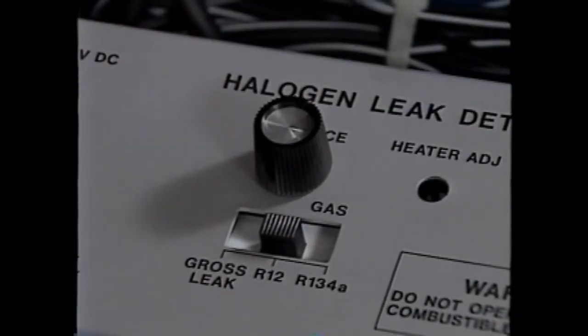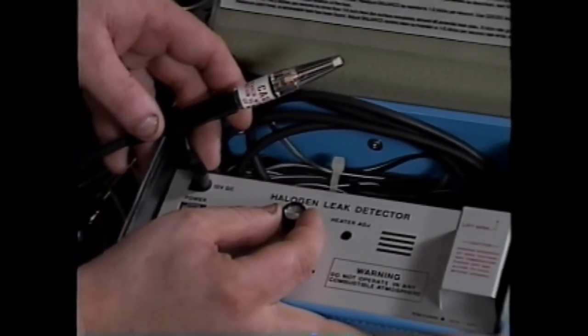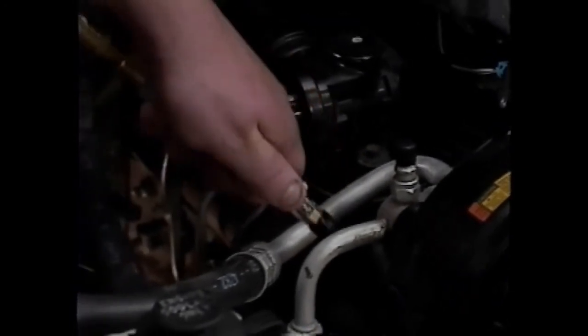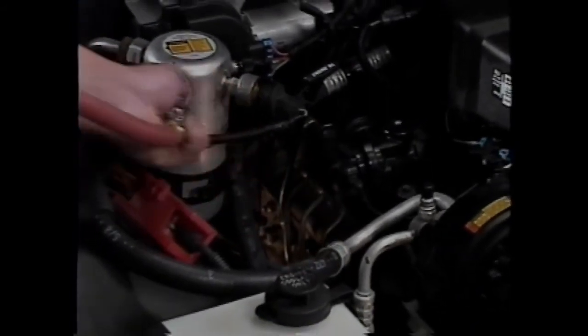To isolate a large leak, move the detector switch to the gross position and adjust the balance control downward. This will help find the exact location of the leak. It's also a good idea to use compressed air to blow out the area when locating the exact position of a large leak. You must return the switch to the proper position and readjust the balance control to continue testing the remainder of the system.